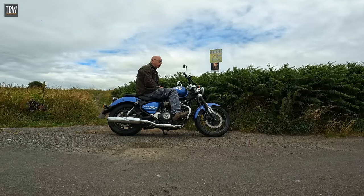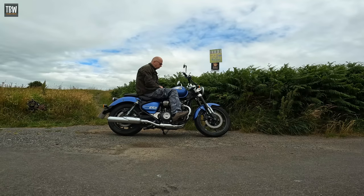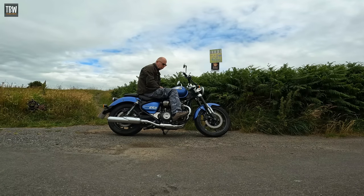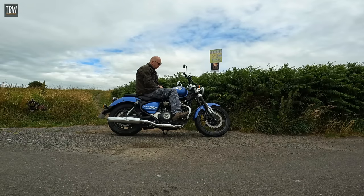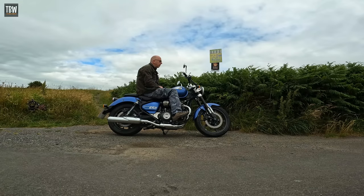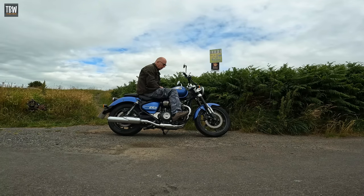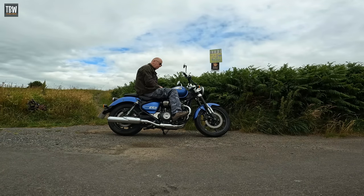So if we talk about the colours then, the standard model comes in five colour schemes. There are three that are called Astral. So Astral Blue, Astral Black and Astral Green. And then there are two called Interstellar, and that would be the Interstellar Grey and the Interstellar Green. I do like the Interstellar Green. And then when you get up to the Tourer versions, they're in Celestial Red and Celestial Blue. And a beautiful bike. Love it.